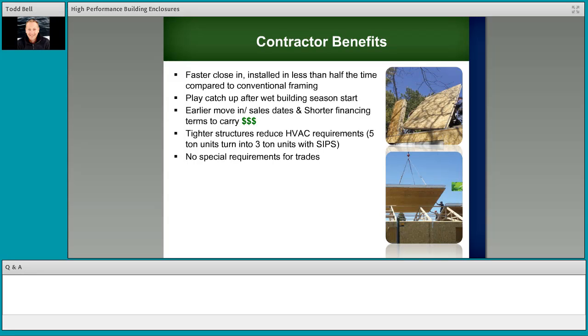And if you're just a SIP installer, it allows you to get to more projects faster. The net result of that, of course, is earlier move-in, sales dates, shorter financing terms, and so on and so forth. Tighter structures reduce HVAC requirements.